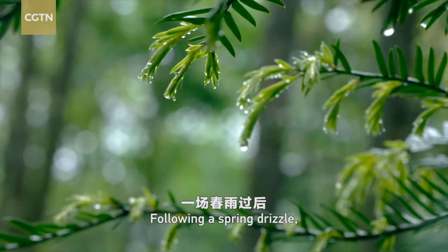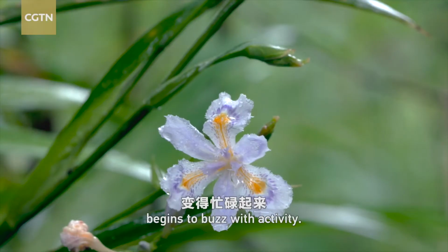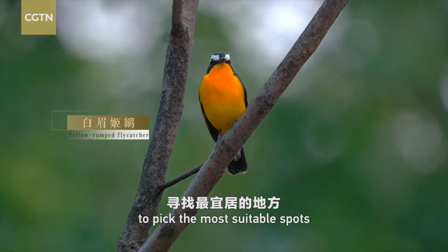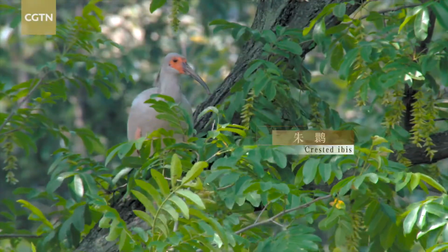Following a spring drizzle, the woodland of Zhangjiajie begins to buzz with activity. Birds and animals are arriving to pick the most suitable spots to set up their homes.